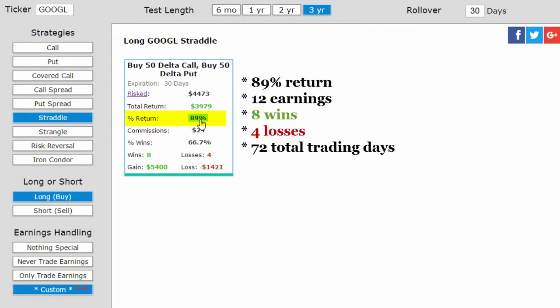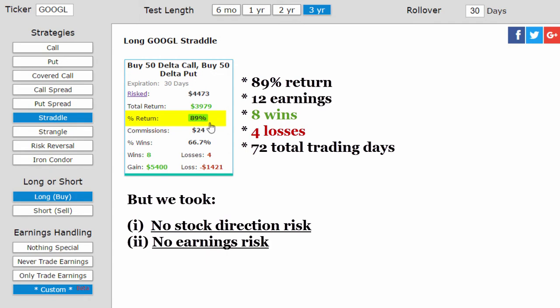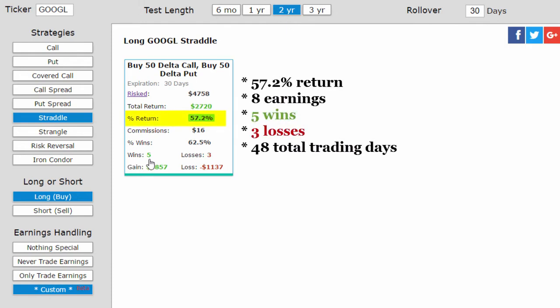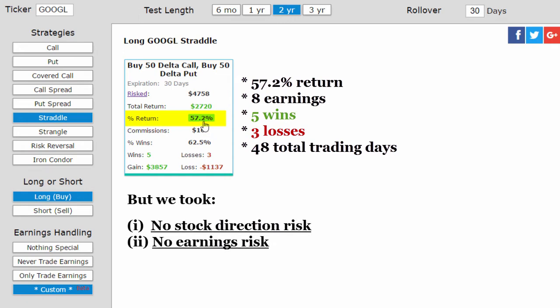Since we're only trading for 6 days, and we're looking at 12 earnings announcements, it's a total of 72 trading days in which the strategy returned 89%. Or annualized, we're looking at something close to 450%. This also works over 2 years. In this case, we're looking at 8 earnings releases, 6 days each of trading. That's 48 trading days and a 57% return. Again, over 400% annualized returns.